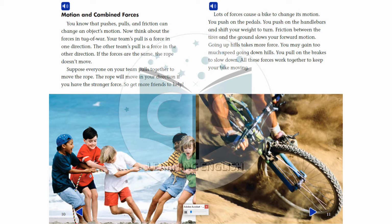Lots of forces cause a bike to change its motion. You push on the pedals. You push on the handlebars and shift your weight to turn. Friction between the tires and the ground slows your forward motion. Going up hills takes more force. You may gain too much speed going down hills. You pull on the brakes to slow down. All these forces work together to keep your bike moving.